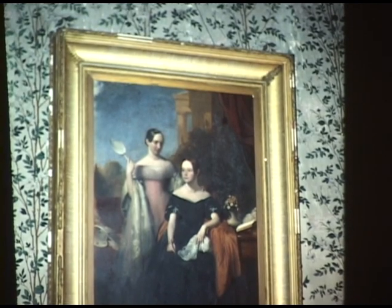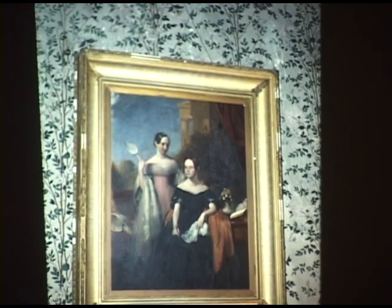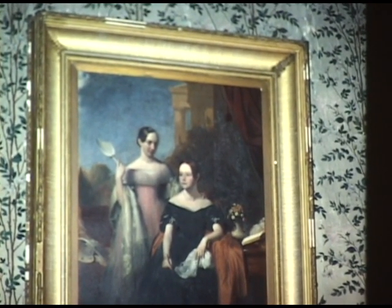Beautiful wallpaper here. By the way, the lady that you see on the right hand of this portrait is Laura Astor. Laura Astor married Franklin Hughes Delano, and they created a huge estate called Steenvalgy next door.